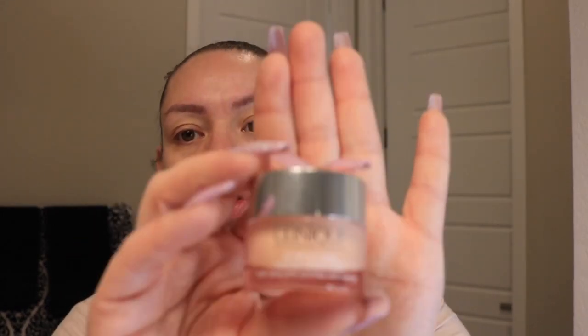So after I'm done with that, I set that to the side, and I just kind of fan myself. I have my fan in my makeup room. I just fan myself just to let that all sink in, and stay there. So now, because I want to let that sink into my face, I'm going to do my eye cream.